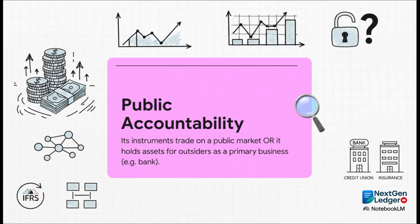So let's zoom in on that second point, public accountability, because this is a really key term. It doesn't just mean your stock is traded on an exchange. The definition is actually a bit broader. A company has public accountability if its shares or its debt are traded on a public market, or if its main job is to hold assets for the public. Think of a bank, a credit union, or an insurance company. So if your subsidiary doesn't do any of those things, you've just cleared a major hurdle.